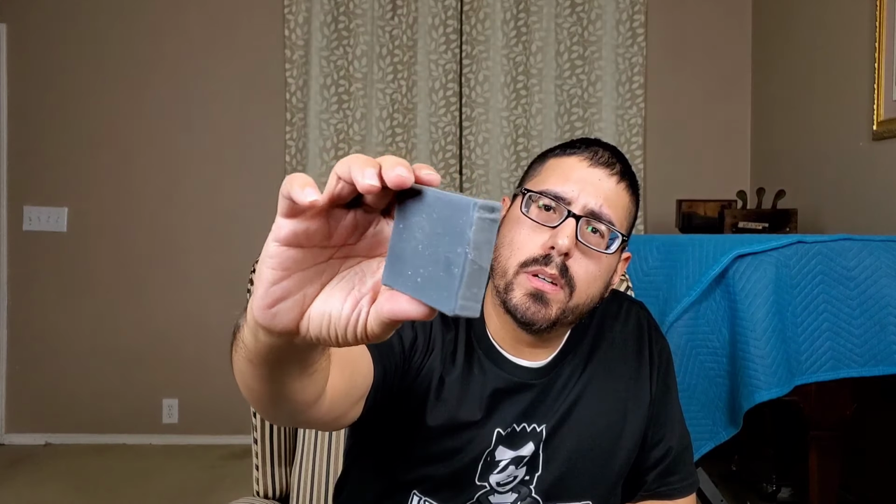So this is gonna be the bar. It's a nice, cool looking grayish blackish bar. Ooh, the sides are really smooth. Ooh, not bad. Smells pretty good. This comes with a little card here. And this one is sweet patchouli. Sweet patchouli is gonna be the scent.